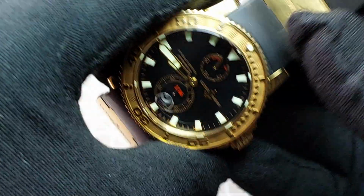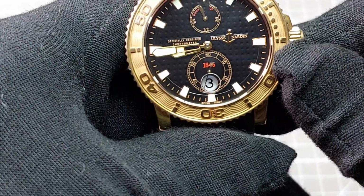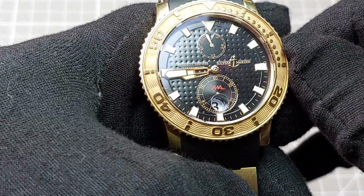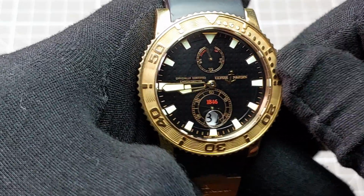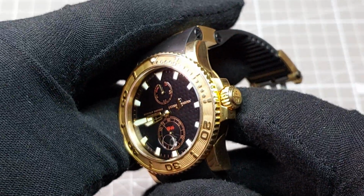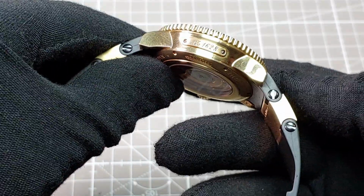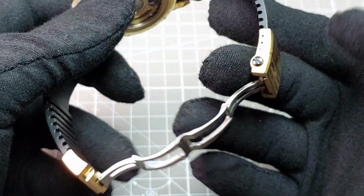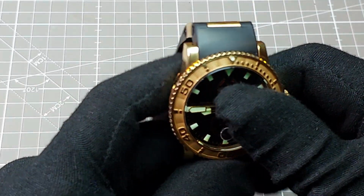And about reliability, based on feedback from other owners, the Marine 266-33 scores high marks. Many have praised it for being a robust daily wearer, while some movements, especially those with heavy modifications, can be prone to issues. The UN-26 has proven itself to be a dependable workhorse. Now, especially if you get it in the stainless steel or titanium case, this is an 18 karat rose gold, full gold. This is not gold plated, and everything with the exception of this, which is titanium, and I'll get to that. But yeah, this is all rose gold.